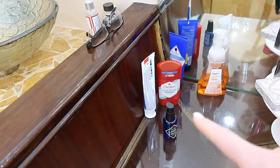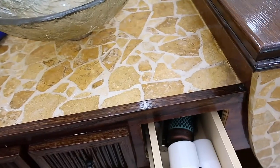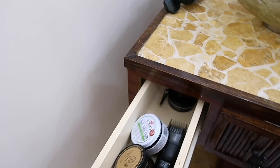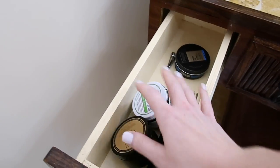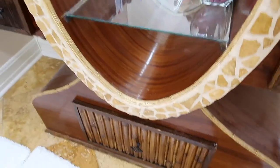Nathan has a few things out, and then he's got some stuff over here. Cologne and some mouthwash. And then he has some things in here. He keeps his hairspray in here. Hairbrush and comb, and then just his beard trimmer and some stuff for his beard. So there's really not a whole ton, but that is partly because we can't fit anything in here.